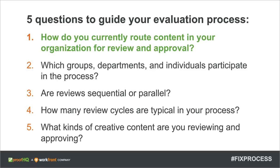So it can be as simple as putting an asset in a folder, the old familiar job jacket, and passing it from one person to the next, or using a variety of methods for routing assets, like printing it out or sending it via email or an FTP server. Is there any visual mapping to the workflow that you use, or what are the current tools for project management that you use? Is that part of your process as well, or do you just not use project management software for review and approval?